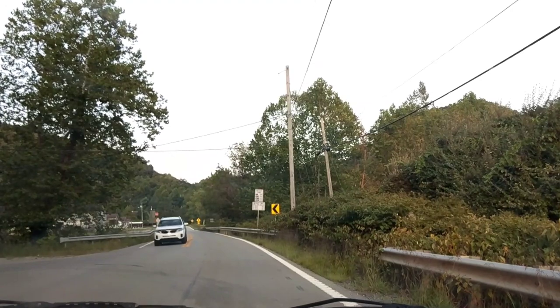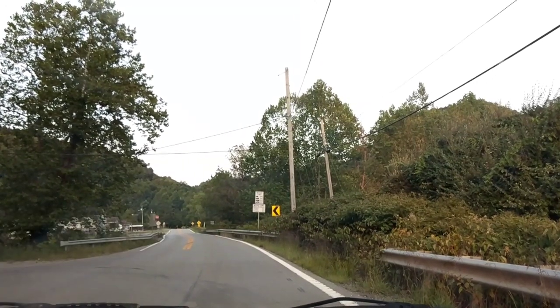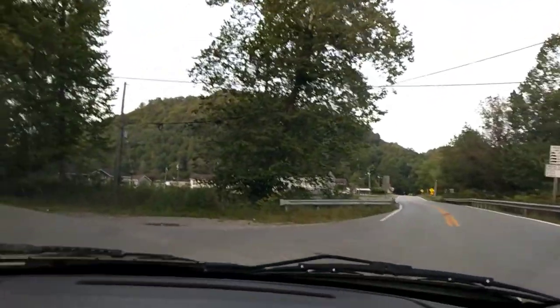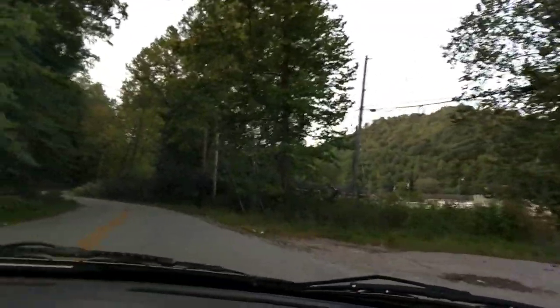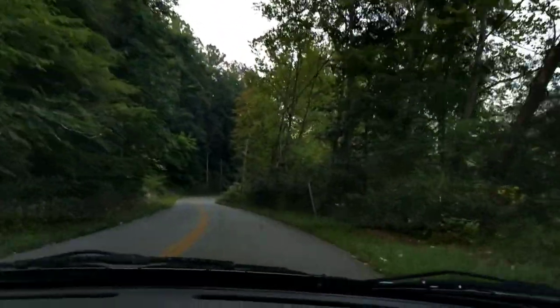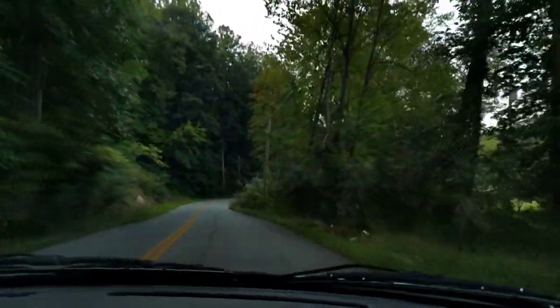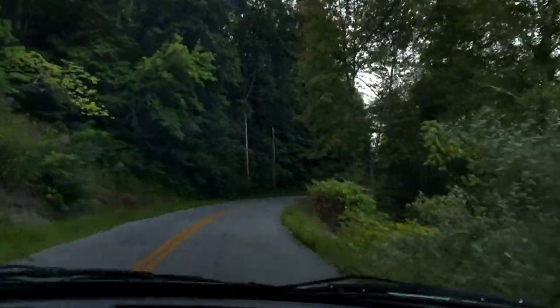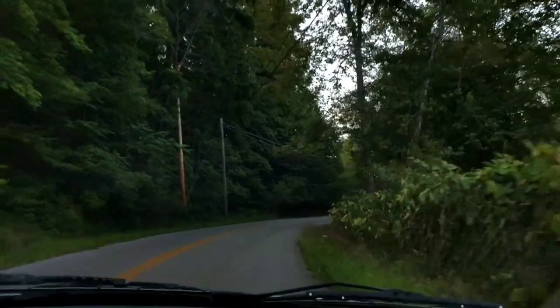Well, that's convenient. The ambulance is right behind the big truck, so if it runs over you, they got transportation. This is Cranks Creek Hollow. Is that right, Mrs. Coyote? Mrs. Coyote might know a little more about this than I do, but it is a beautiful place.